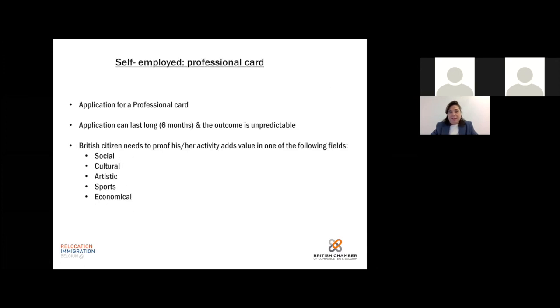Thank you. We also have the category of self-employed. Those people need to apply for a professional card. I want to say that the application can last quite long. 6 months is definitely possible, and the outcome is very unpredictable. So I think it's very important to gather the necessary information beforehand, before you start that application. It's also crucial that the British citizen proves that his or her activity adds value in the fields that I listed on the slides.